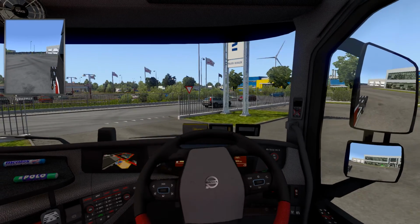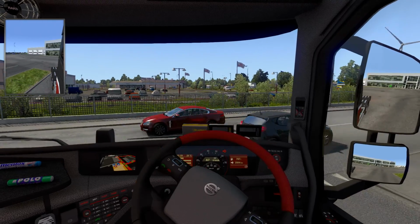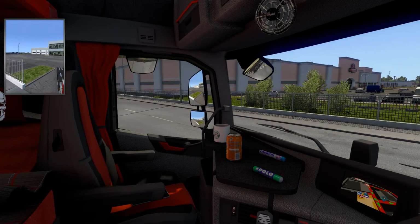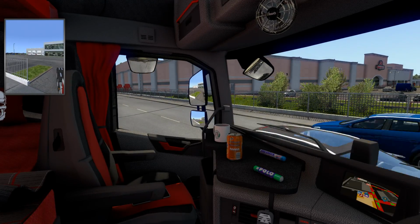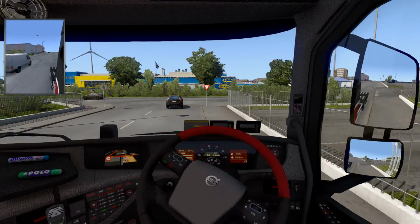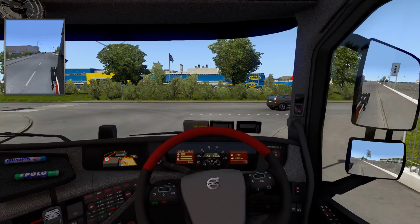Right. Great success. Right. We want to go this way. I can't see out my window. Oh, sorry, Mr. Volvo. Right, I'm just gonna go. There we go. I'm on that road over there.